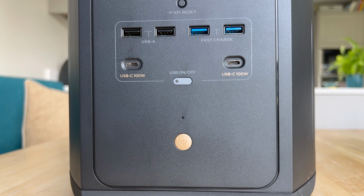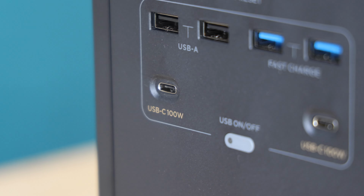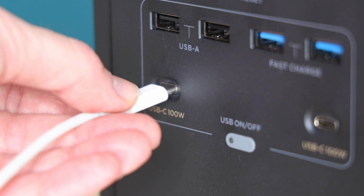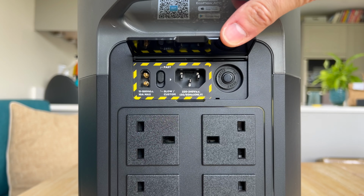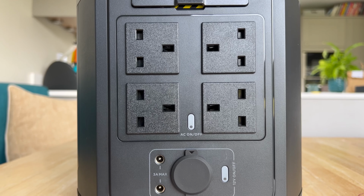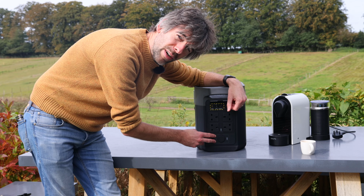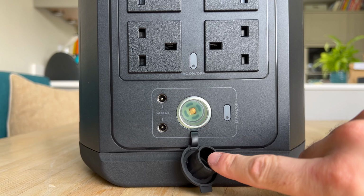there are loads of ports on this thing. On the front, you've got 4 USB-A's, 2 of those are capable of doing fast charging. You've got 2 USB-C's, they're 100 watts, and it's a festival of ports on the back as well. At the top, up here, you've got a solar port, and for car as well, if you're going to charge off your 12 volt. Not sure why you would want to do that, but anyway, you've got 4 AC plugs, and you've got 2 of these DC 5521 sockets, and a cigarette lighter style plug as well.